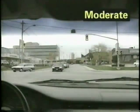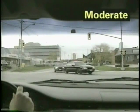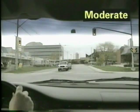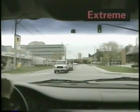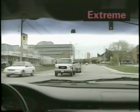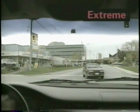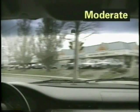As we move into the waiting position for a left turn, our risk of collision is moderate. Turning now invites disaster because we cannot see the oncoming traffic. Any left turn carries extreme risk if you cannot see for certain that it's safe to go.